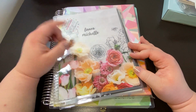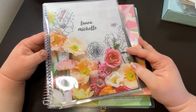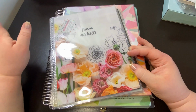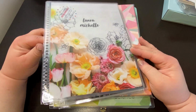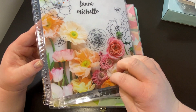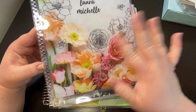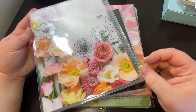I often do lowercase just because in a lot of her fonts, I don't like how the capital letters look. I'm very picky about capital L's in particular. Sometimes they just look a little wonky. So I got Laura Michelle in all lowercase. This cover is beautiful. I love how there's the mix of the real flowers and then the sketched ones. The sketchy kind of flowers are always my jam.